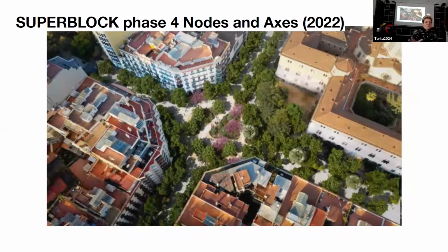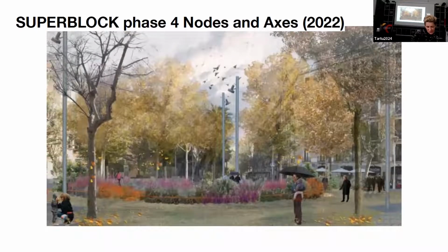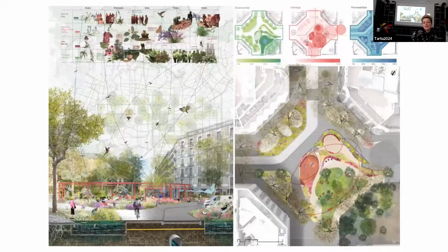thinking about it, this is a very big crossroad in the center of Barcelona, and this is green. It's pedestrian, so it's a big challenge for the municipality also, and in the graphics there is this intention of making things less hard, more like fluffy and natural, no?